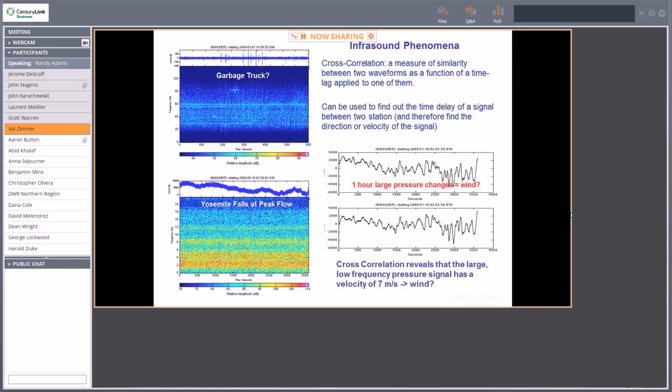And I was able to take 2 of those instruments and do what we call cross correlation, where you take the waveforms and match them to see how similar they are. You can match them and see if they're similar with slightly different times, and that time difference can tell you what direction the seismic waves, the acoustic waves, are coming from, and how fast they're moving.